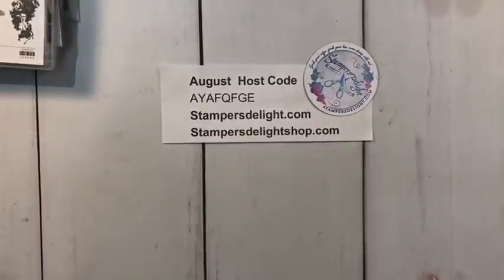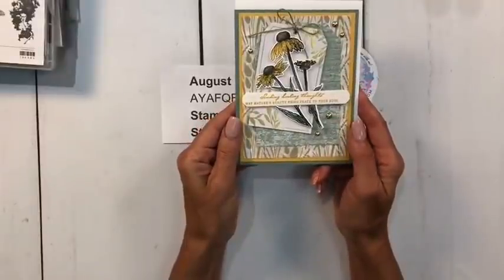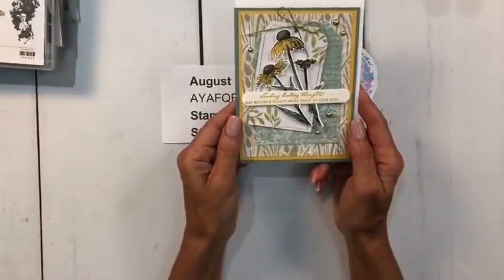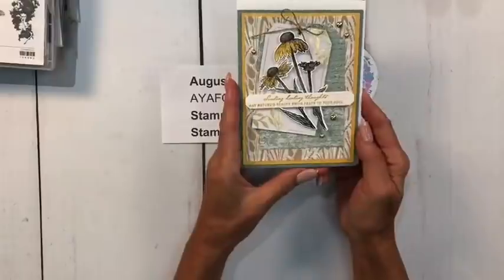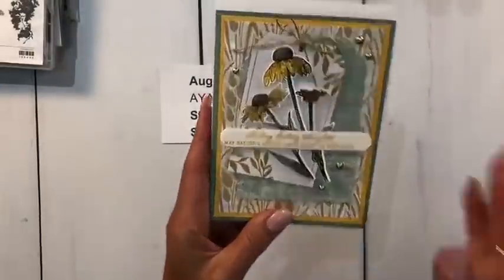Let's start with the samples. So the first sample I'm going to bring in is this one, and this is Sending Healing Thoughts. Now this tag back here is from the Beauty of Tomorrow set.